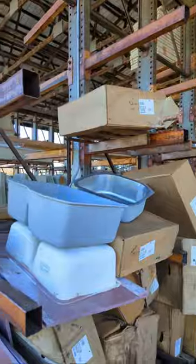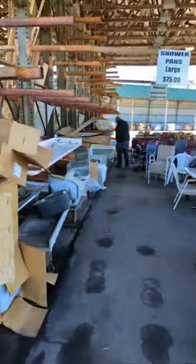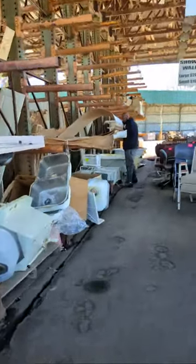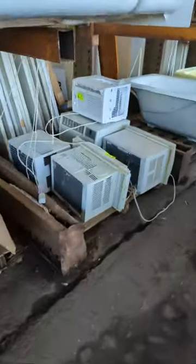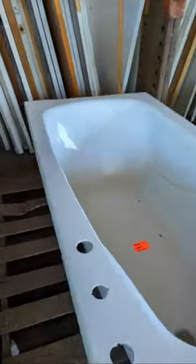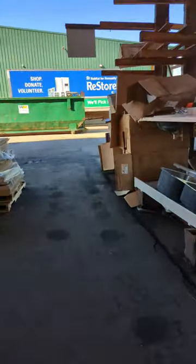Stainless sinks. Bathtubs. There are a couple of bathtubs down here. Air conditioners. 35 a piece. Old school. 200. I hate to think how old this one is. No price. Wow. Yellow. Those are from the 1960s. Folding chairs.